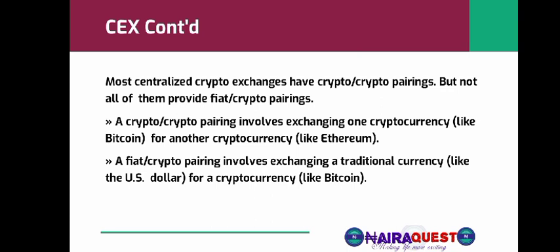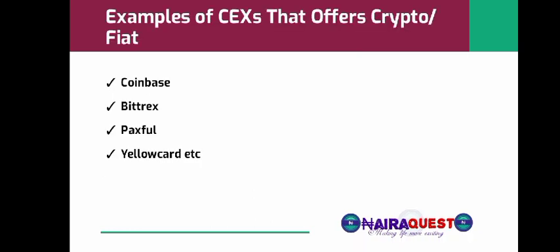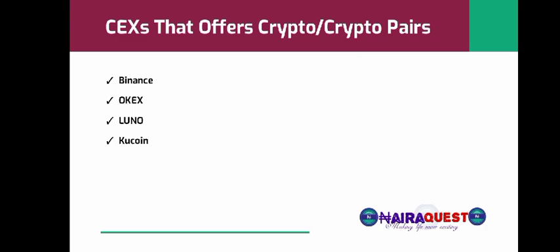The crypto pairing involves exchanging one cryptocurrency like Bitcoin for another cryptocurrency like Ethereum. And a fiat crypto pairing involves exchanging a traditional currency like your USD, your pounds, your euro for a cryptocurrency. I hope you're getting the drift. Examples of these centralized exchanges are Coinbase, Bittrex, Paxful, Yellowcard. Yellowcard is a Nigerian-based cryptocurrency exchange. If you are Nigerian, you must have heard of that.